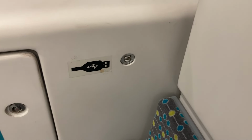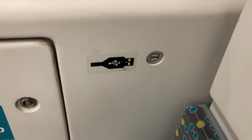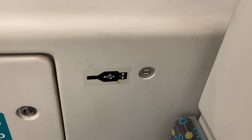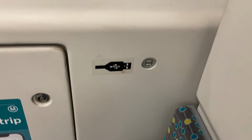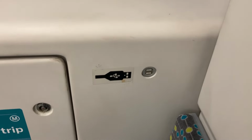Oh, one thing I haven't noticed until now is that they've got USB plugs. Don't think any other trains on the Sydney Trains network have those, although from what I've heard from other Sydneysiders is that they're not the most reliable. So, baby steps, I suppose. Another thing that British trains could do with, all of this network has 4G, which a lot of the tube is only just getting, certainly including the Elizabeth line, which is brand new. So, yeah, well done for that, Sydney Metro.